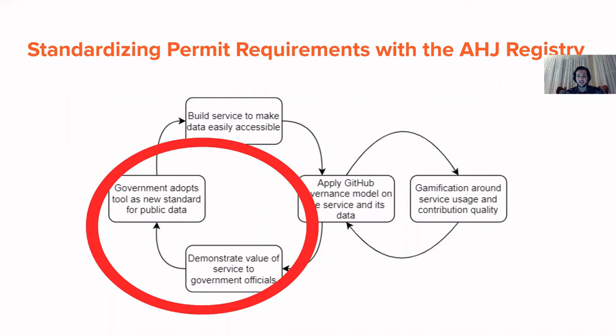Finally, with these three categories set up, we have a service that makes data easily accessible, a GitHub model so that everyone can contribute, and gamification to grow the user base and have more contributors. The AHJ Registry is then able to demonstrate value to government officials. By demonstrating value to government officials, we can get their support and have them adopt the AHJ Registry as the new standard for sharing permit requirement information.